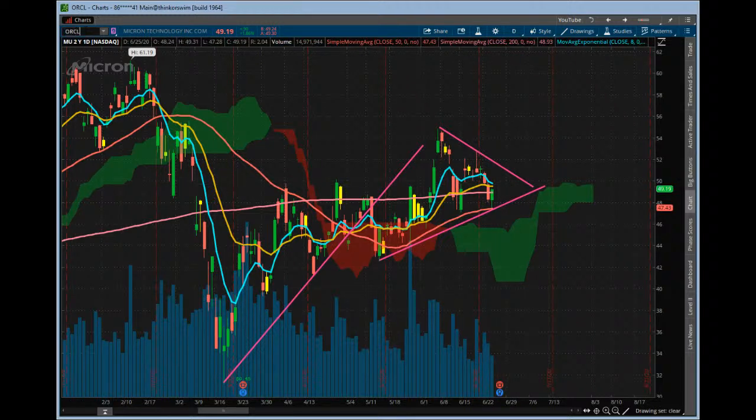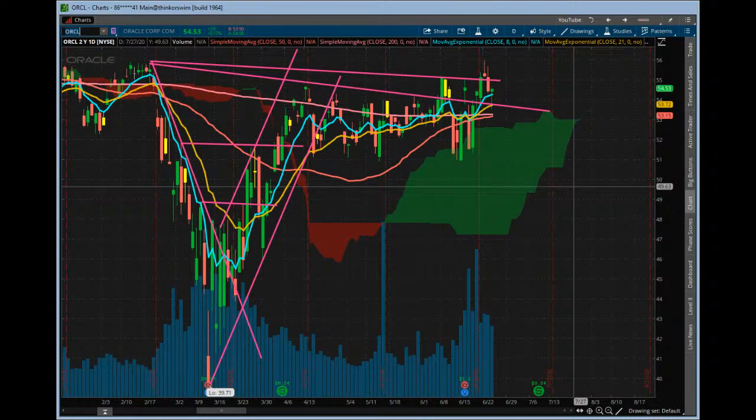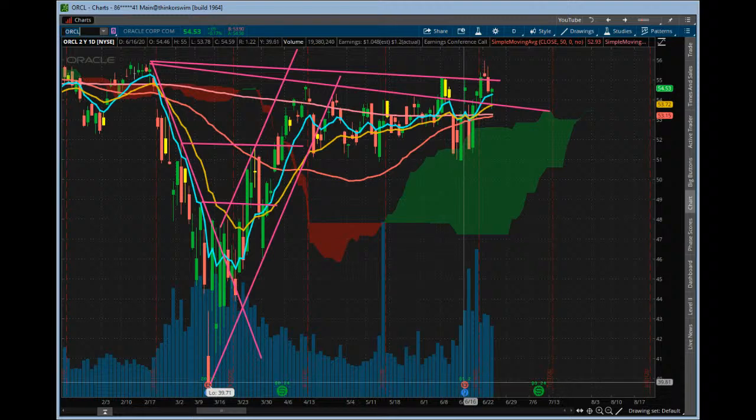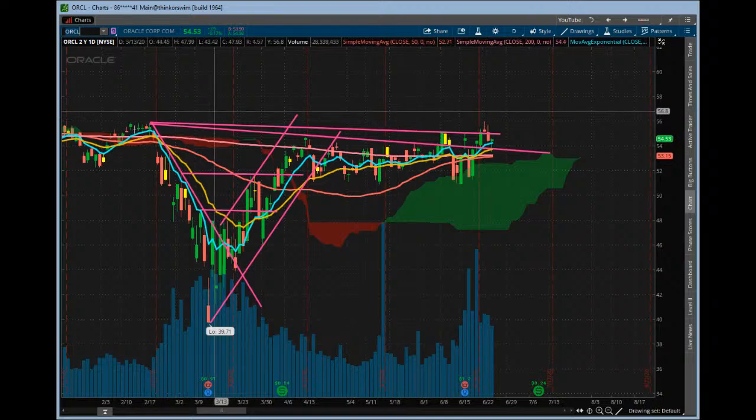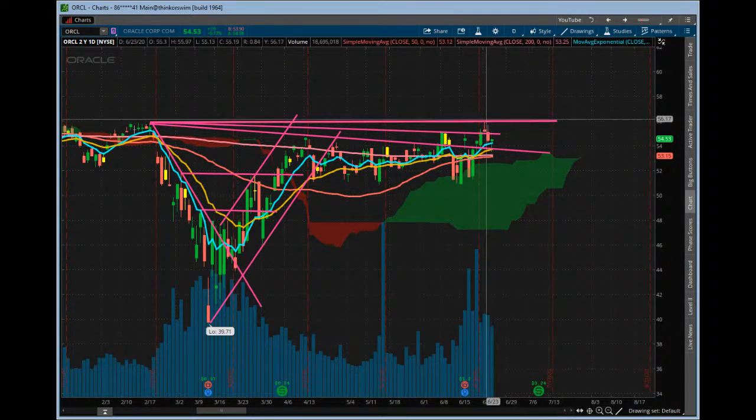Oracle. All right, so Oracle, this is always an interesting one too. So this had earnings as well, right? Actually, it had a push down and then a reversal on it. So this one's kind of chopping around too. At this point here, it's really just got to get over 56 and try to claim above that with a good candle and some good volume.